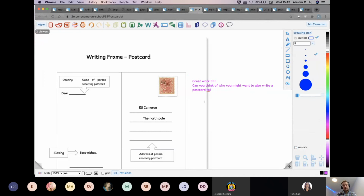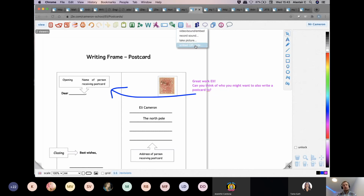You could also draw on that page, and you could perhaps even add an audio recording to that page as well. So you're not touching anything. You're quite clearly able to see his work and also give great feedback to Eli. But if you wanted to, you could always record a sound there too.